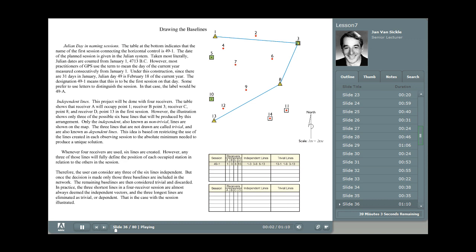Okay, now, first of all, it's worthwhile to note that in naming sessions in a static GPS survey, Julian days are common practice. And that means, in GPS generally, that the Julian days are counted consecutively from the 1st of January of any given year. In this particular case, we're talking about Julian day of 49.